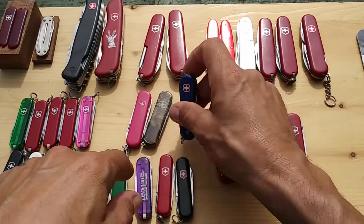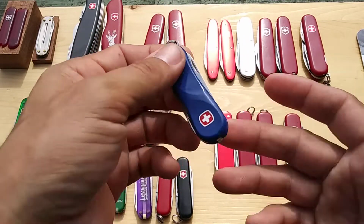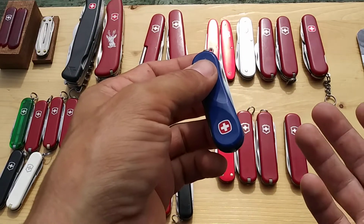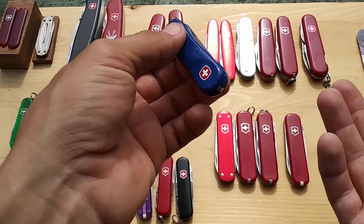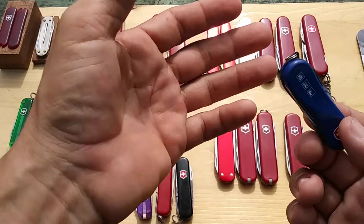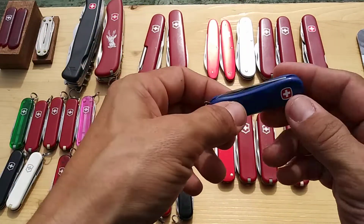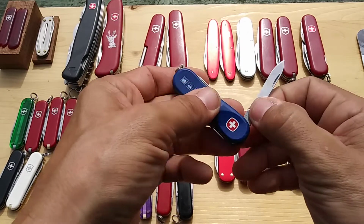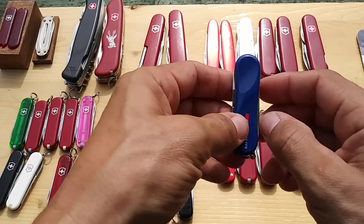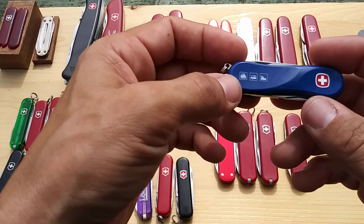But I also have some of the Classic SD in the Wenger version, and until I actually got that auction lot of stuff, I really wasn't too familiar with the Wenger brand. I had always gotten Victorinox stuff, but I always thought Wenger was kind of the cheap version, and I was a little bit surprised when I started to go through some of these and realized that not only are they built the same as the Victorinox to the same quality standard, they really all function nice, fit and finish is nice.